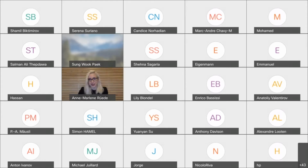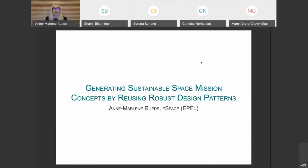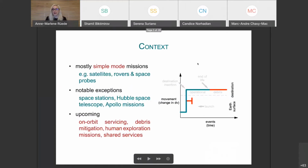So I'll start sharing. Okay, I'll talk a little bit about generating sustainable space mission concepts by reusing robust design patterns. First of all, a little bit of context. Professor Kokiho explained this very nicely in his talk just before. Up until now, a lot of the missions that we had were mostly simple mode missions. These are satellites, rovers, space probes, for example. They are sortie style missions. A few notable exceptions are our space stations, the Hubble Space Telescope, or the Apollo missions.